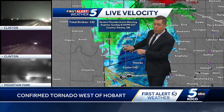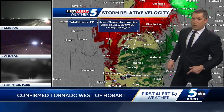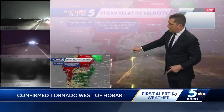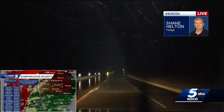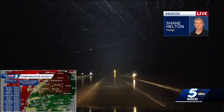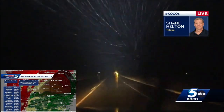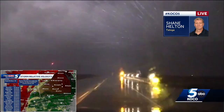This has been warned for 70 to 80 mile per hour winds, Shane. How strong are the winds where you are, real quick? Well, just a moment ago, we were tracking a rain curtain. We were able to keep up at 40 miles an hour with that rain curtain. So the storms are still fairly strong, and they're moving right into the Leedy area.